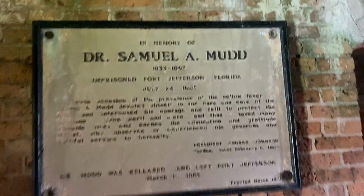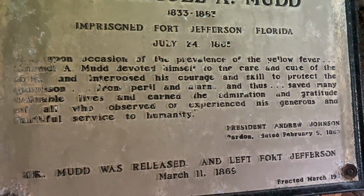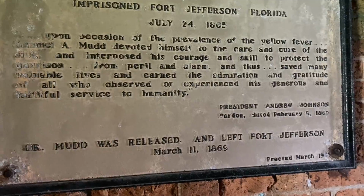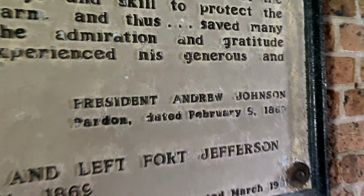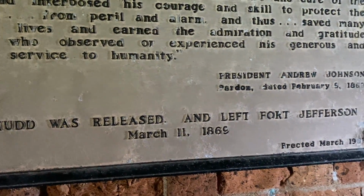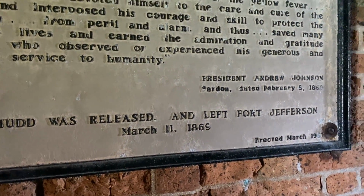There it is. Wow. So apparently, because of the yellow fever, he devoted himself to taking care of all of the individuals who were here. Interesting. So he was pardoned by Andrew Johnson. Go figure. So he was released and left Fort Richardson on March 11th, 1869.